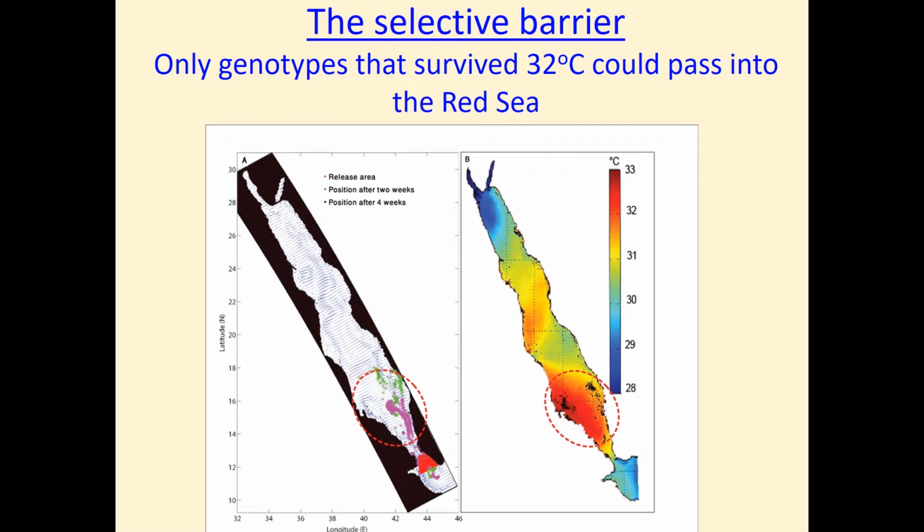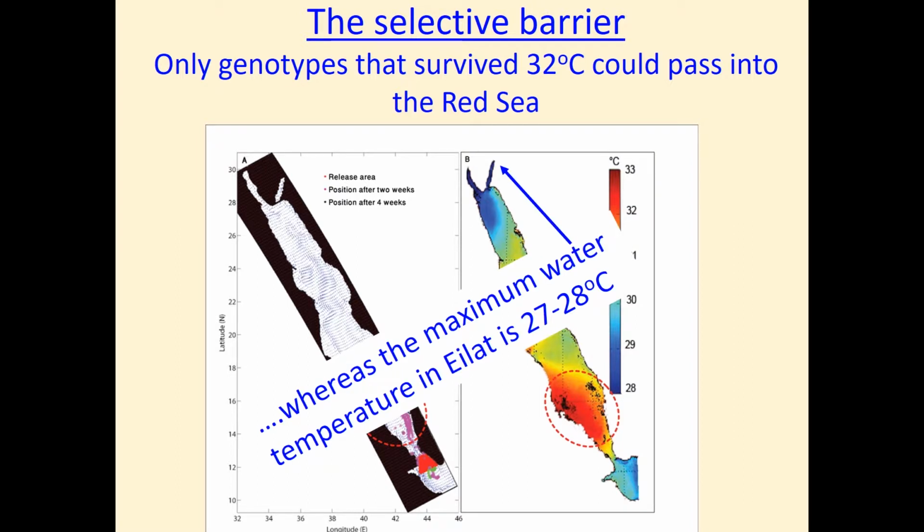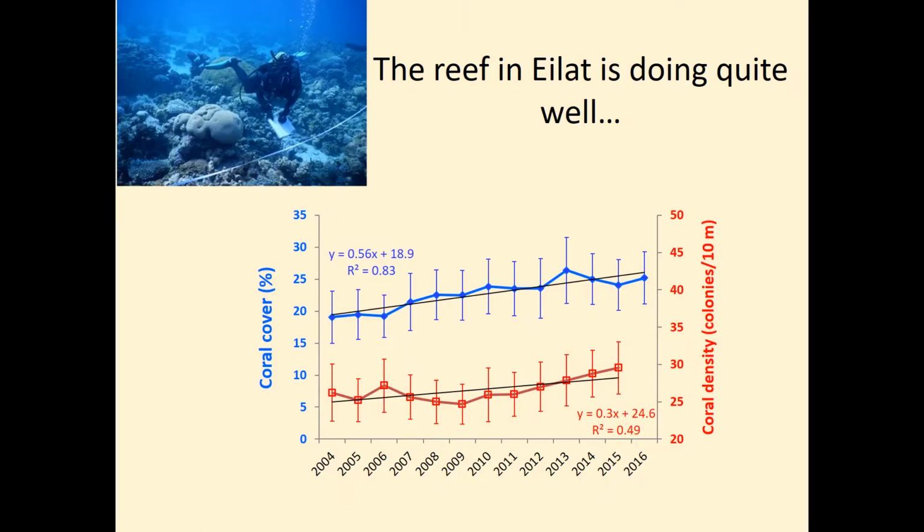And eventually they made it all the way here to Eilat, and Eilat is 29.5 degrees north. Maximum temperature in Eilat is 27, 28 degrees. These corals are adapted to 32. Therefore, if we take the maximum 28 and warm up the water to 29.5 for the 1.5 degrees rule, they would not bleach because they went through this selectivity of very warm waters. So we claim that that's the explanation for the lack of bleaching. Without bleaching, the reef in Eilat is doing pretty well.